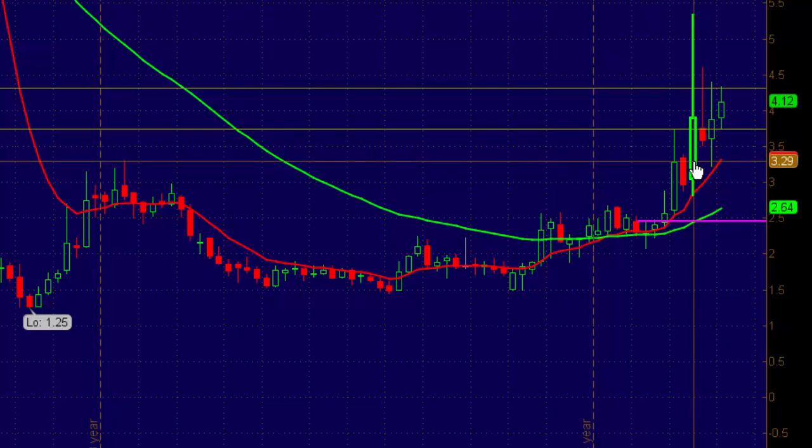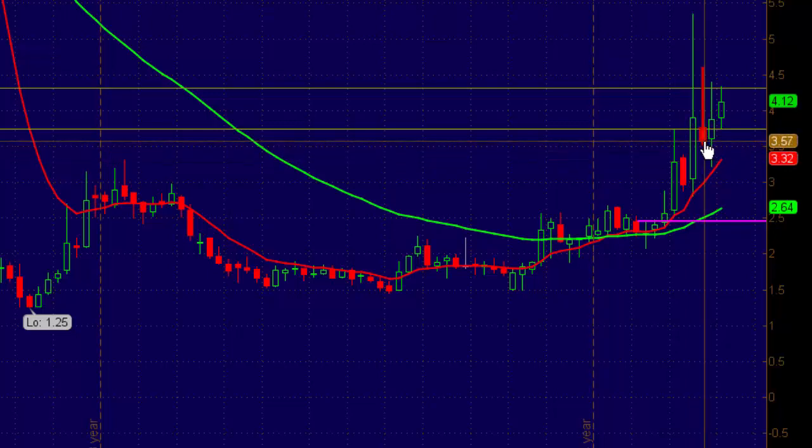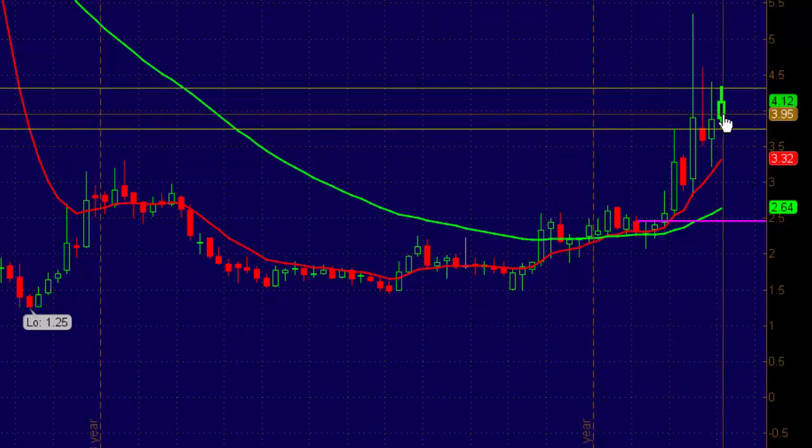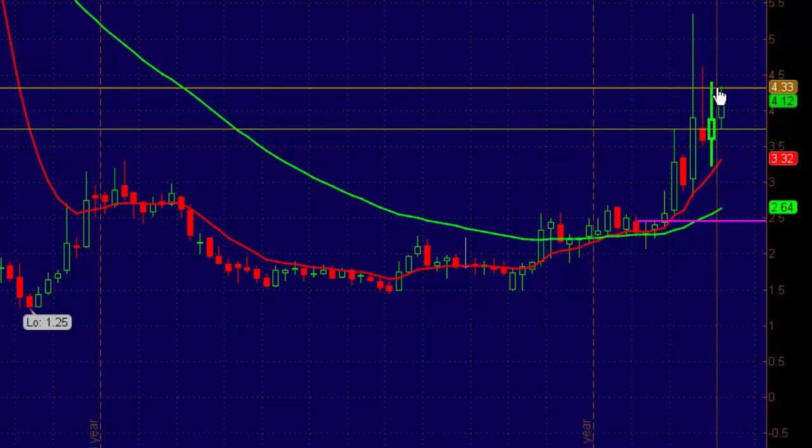I mean, this stock is not for the faint of heart, but when it moves, it really does move, and there's a decent short interest. This is last week. So we got a bunch of highs here around 440. We'll be watching this one.